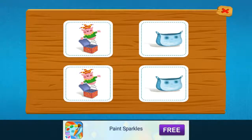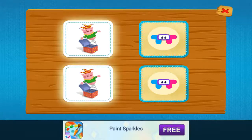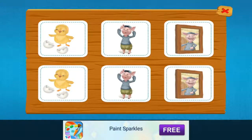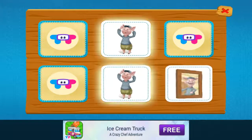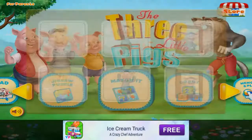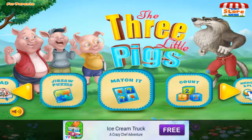Flip the cards to match the pairs. Awesome! Great going! The Three Little Pigs.